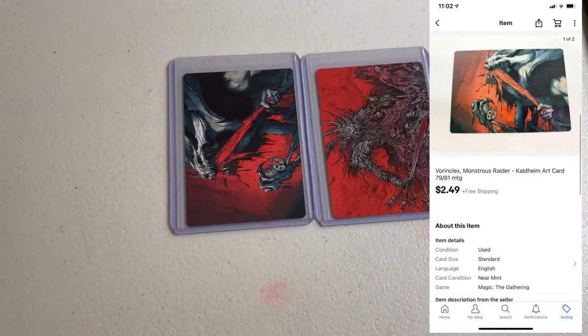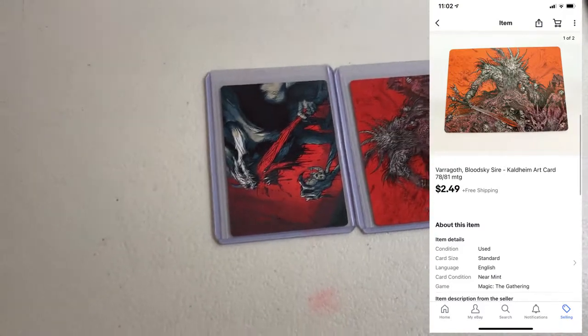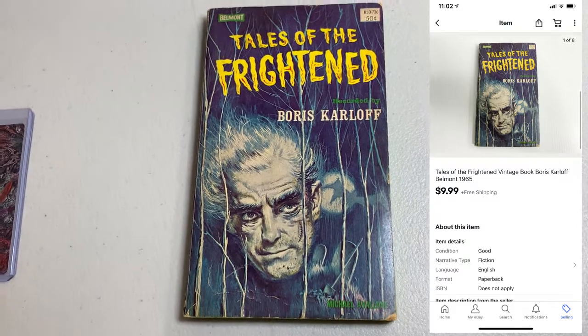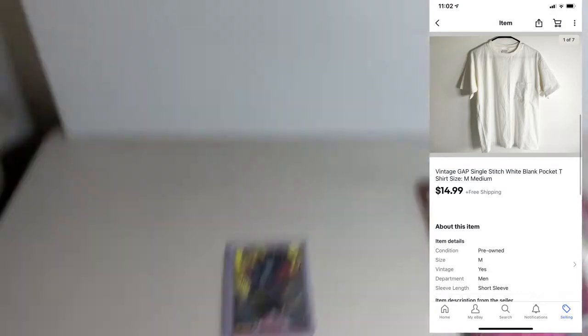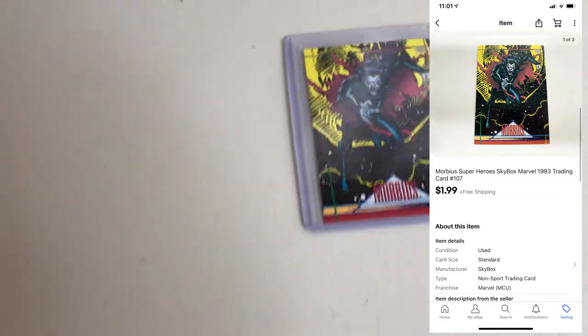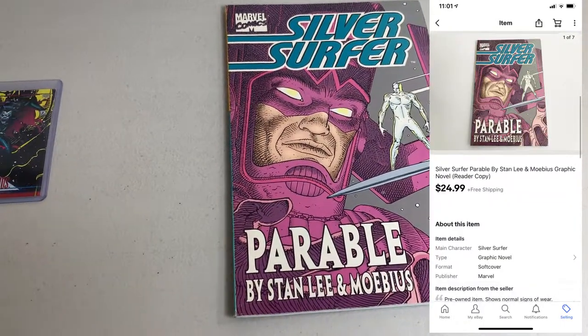Someone picked up 2 of these Kaldheim art cards, $2.49 a piece, so their total for the order was $4.98. Sold this book, Tales of the Frightened, vintage book, sold for $9.99. Sold this vintage Gap blank pocket tee. This ended up selling for $14.99. Sold a Marvel card, 93 Morbius, sold for $1.99. And last up for the day, sold this Silver Surfer graphic novel, sold for $24.99.